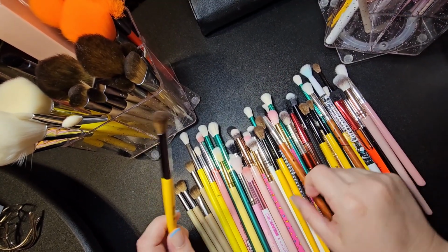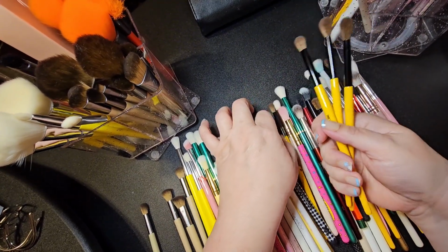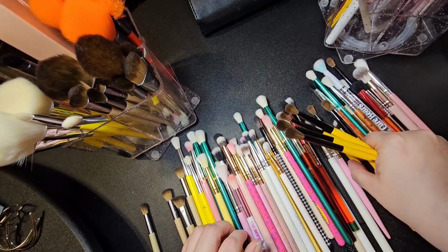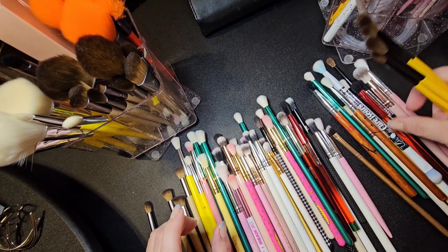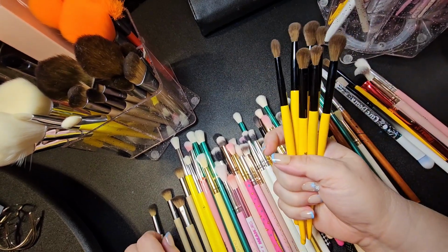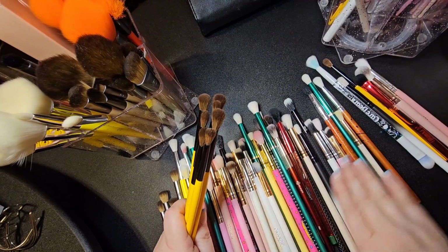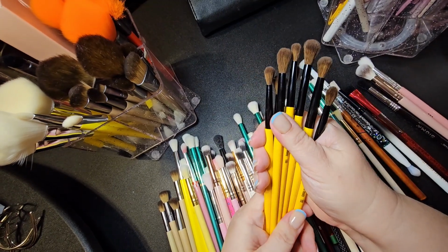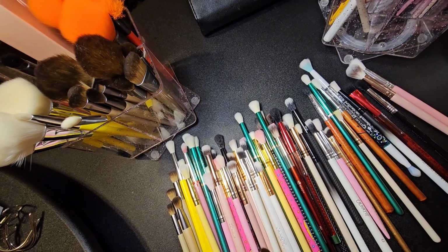I already know that I want to definitely keep all of my Singe Beauty ones because they are my favorite brushes. If you don't know, Singe Beauty is owned by Angelica Nyquist here on YouTube. If you haven't checked her out, you should. I'll try and remember to link Singe Beauty and her channel down below. But these are some of my favorite brushes, especially for hooded eyes. So I'm definitely keeping all of these.